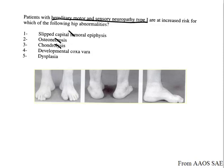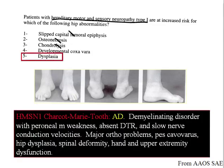Patients with hereditary motor and sensory neuropathy type 1 are at increased risk for which hip abnormalities? They love these types of questions where they show you a disorder in one joint and ask about the joint above it. They're at risk for dysplasia. Autosomal dominant, that's why I covered it in this lecture. Demyelinating disorder, peroneal muscle weakness.